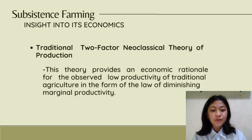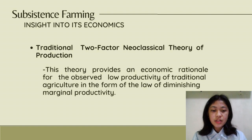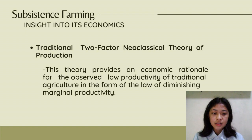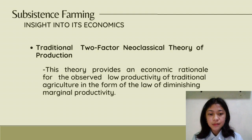So this theory provides an economic rationale for the observed low productivity of traditional agriculture in the form of the law of diminishing marginal productivity. So this theory does not satisfactorily explain why small-scale farmers are often resistant to technological innovation, farming techniques, or to the introduction of new seeds or different cash crops.